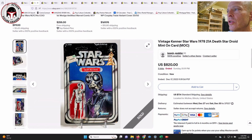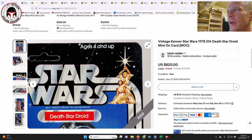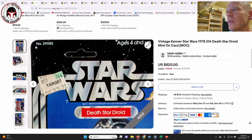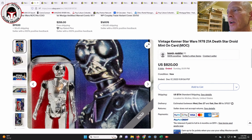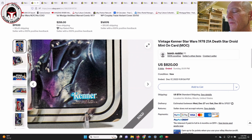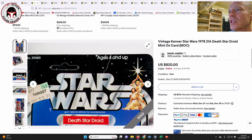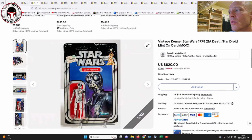This one also closed on the same day, and it did admittedly have a color-breaking crease through the ages 4 and up. That was really the only major flaw. It had a Target price sticker, unpunched. The blister was in great shape, with one little pull-away down in the lower right-hand corner, but my guess is this would probably grade out at a 75 plus or possibly an 80, depending on the mood of the grader that day. So this one was in better shape and unpunched, and that one did sell for $820.